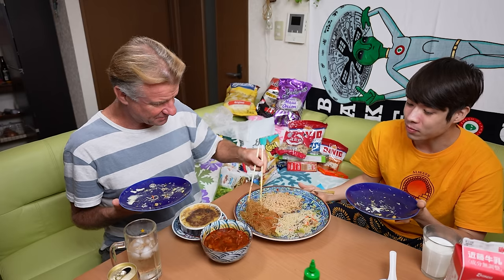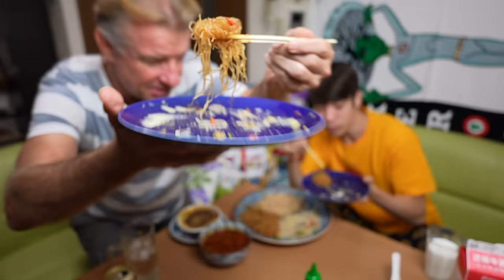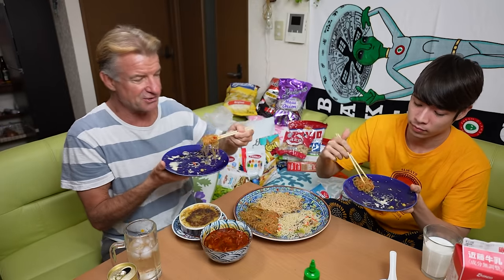Okay, and this one, the glass noodles. What's all this noise we got going on? We got somebody recycling cans out there on the balcony. So this one is, can you identify this one, Mega? This one is the chapche green bean noodles. Chapche, Korean style, green bean noodles. This one looks like it's gonna be naturally spicy, just by the color.